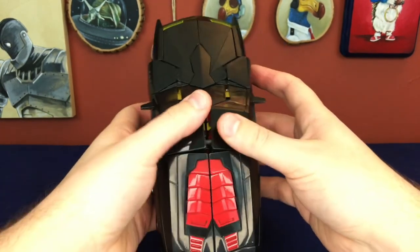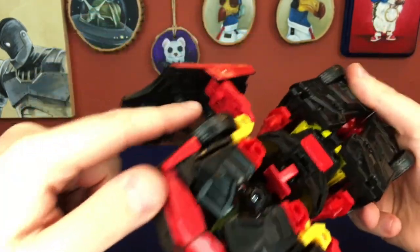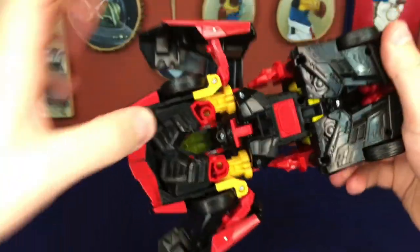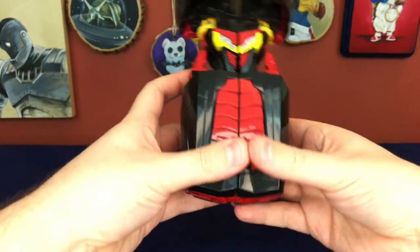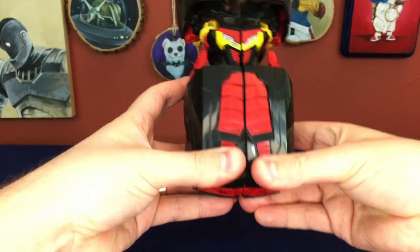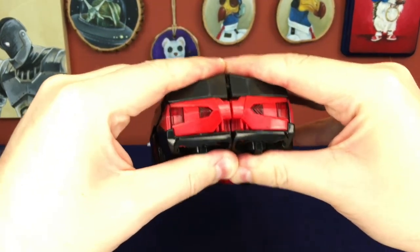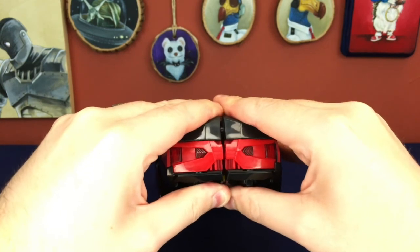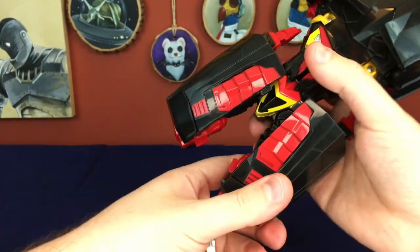Anyway, with that done, these can hinge up, and there is a peg here that will peg into the wheel on either side. And we open up the back, and much like the front section or midsection, this tabs together very securely. I'm not afraid I'm going to break it, it's just it requires quite a bit of doing.